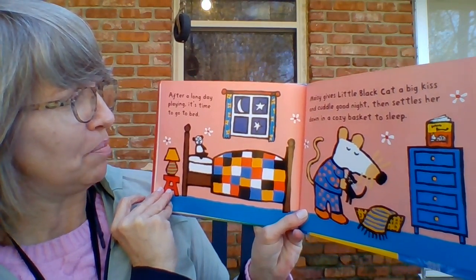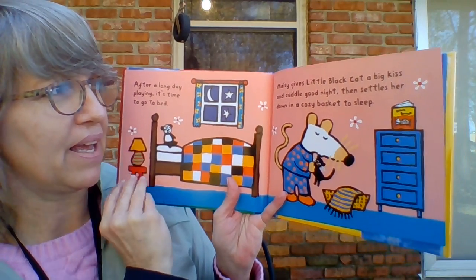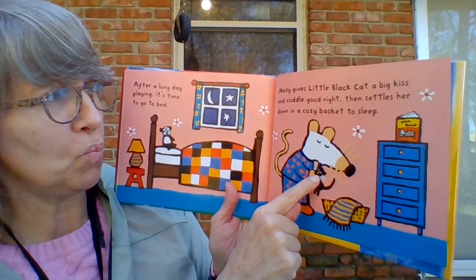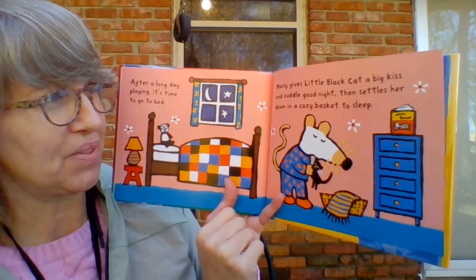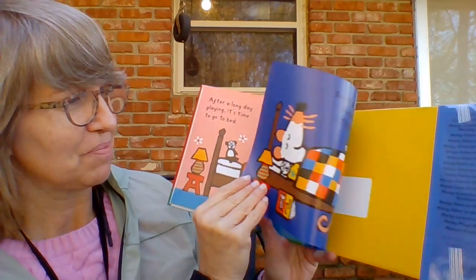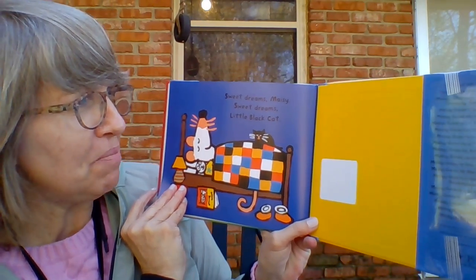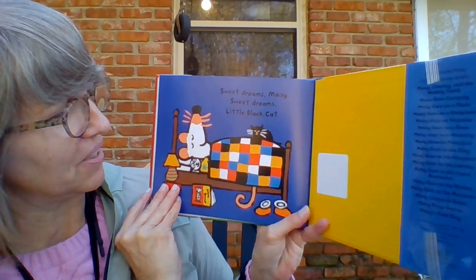After a long day playing, it's time to go to bed. Maisie gives Little Black Cat a big kiss and a cuddle goodnight, and then settles her down in a cozy basket to sleep. Now go night-night. Sweet dreams, Maisie. Sweet dreams, Little Black Cat.